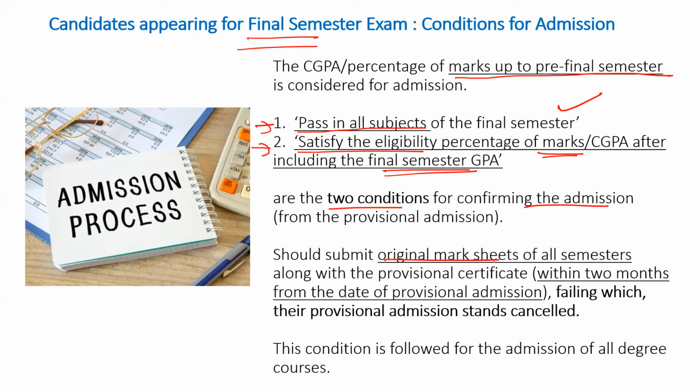Such candidates should submit mark sheets of all semesters along with the provisional certificates within 2 months from the date of provisional admission, failing which their admissions stand cancelled. This condition is followed for all degree courses.